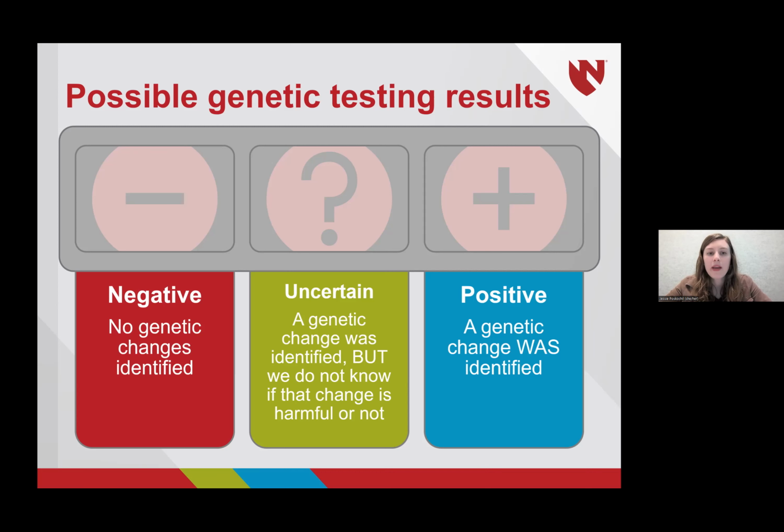So when we test a panel of genes, we can get 3 different results. One being negative, we didn't find any changes in the genes we were looking at. This means that maybe the cancer in you or your family is one of those sporadic cancers, not being caused by an inherited gene change. Maybe you're negative for a change that someone else in the family had, or maybe we just don't know about the gene yet to test for you. And so we suspect that it's sporadic or environmental, but we're not sure yet.